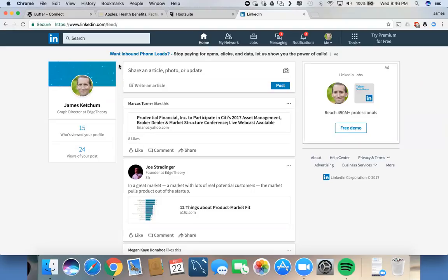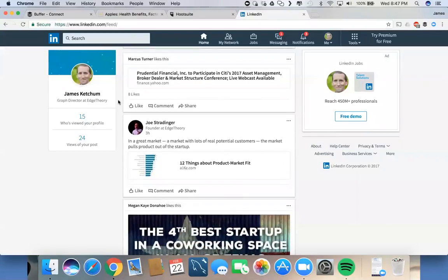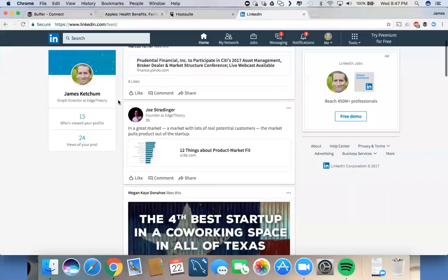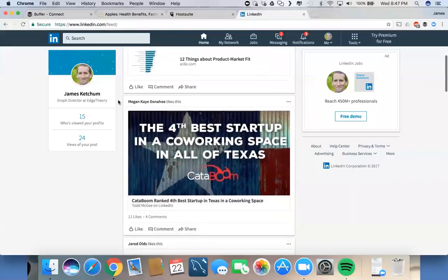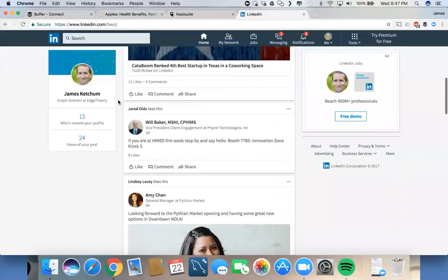One thing I did want to point out, when you go to LinkedIn, they do have a home feed where people can post articles. It's not like Facebook, where it's built on an affinity algorithm. It's just a chronological thing like Twitter, but people can post articles. When you post something to LinkedIn, this is where it shows up.